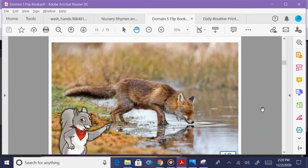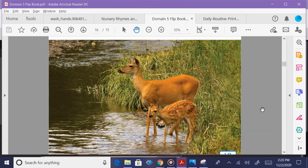Right nearby, a fox is wading in the stream to get a drink. After it gets a drink, it will stand as still as a stone and wait to catch a fish. Farther down the stream, I see a mother deer and her fawn that have come to the stream bank to quench their thirst. The word bank means the edge of a body of water, like a stream.